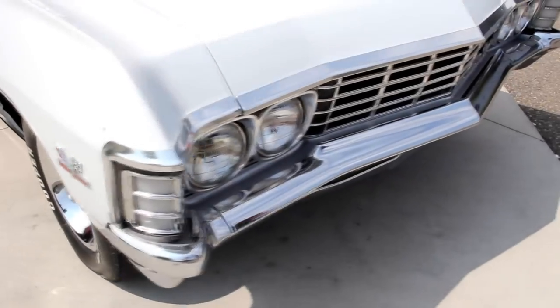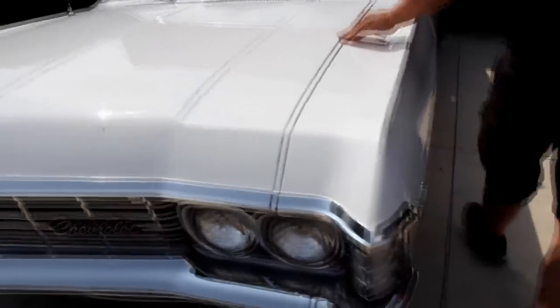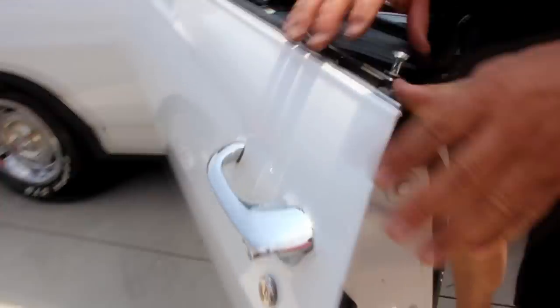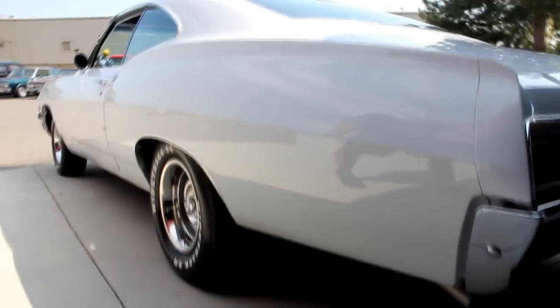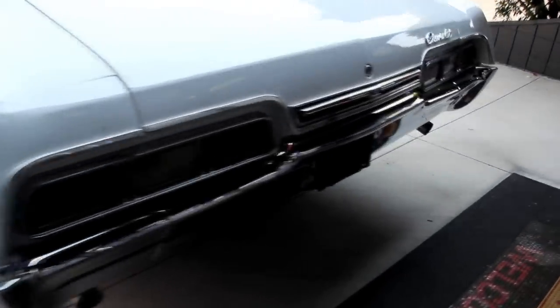As you can see, all the trim's there, the grill looks good, the bumper's in good shape, nice paint on the car, the lines look fairly straight. We've got good looking stainless here around the windshield, the doors fit nice, they operate nice, the door lips here are all nice and solid. Look down that quarter panel, she's nice and straight. I love the sloped back window on these cars. Deck lid fits real nice.